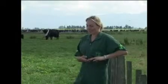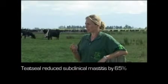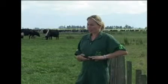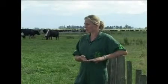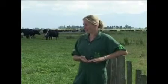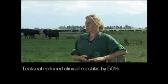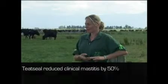The results were amazing. Basically we got a reduction in subclinical mastitis, so that's infections that are present at calving but not actually causing clinical signs, a reduction of around 65% in all bacteria. Now in New Zealand, the most common cause of mastitis in heifers is Streptococcus uberis, which is an environmental bacteria, and the reduction in infections with Streptococcus uberis was about 75%, so extreme reductions in subclinical mastitis around calving. The clinical mastitis reduction was around 50%. So extremely impressive results in regards to reducing mastitis around calving for the heifers.